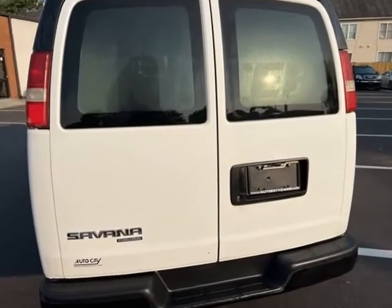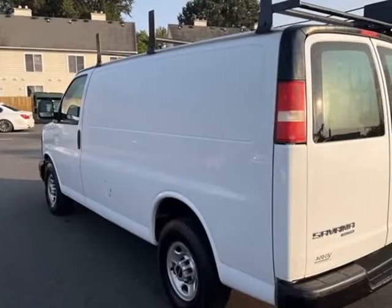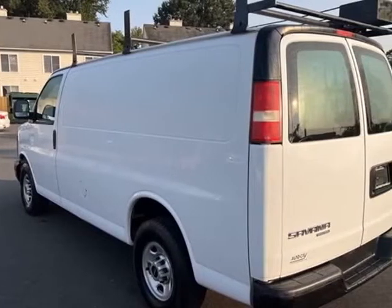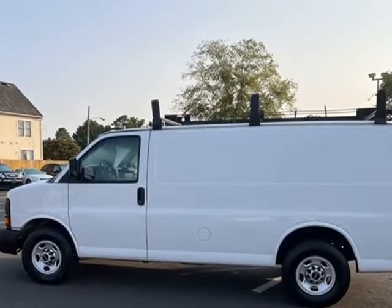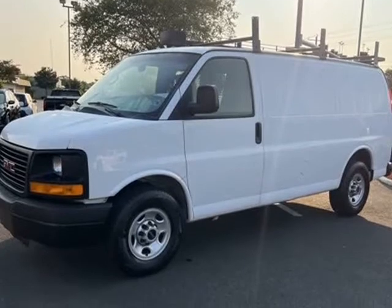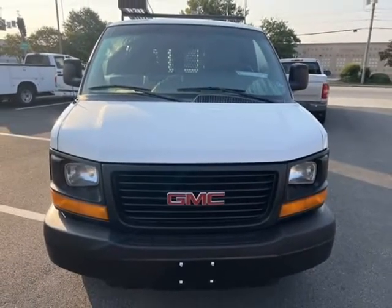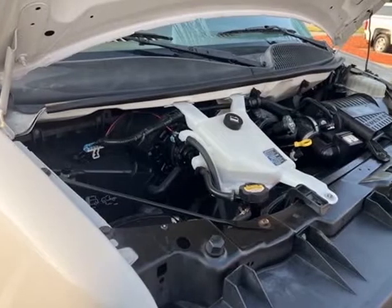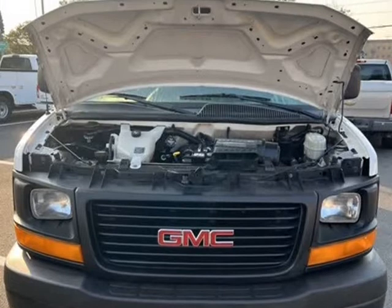2014 Savana 2500 GMC work van, 4.8L V8 SFI, Summit White, automatic headlights, white glove detailed, extended warranty available, local trade, multi-point inspection, four-wheel disc brakes, convenience package, cruise control, power steering, power windows, preferred equipment group 1, tilt steering wheel.